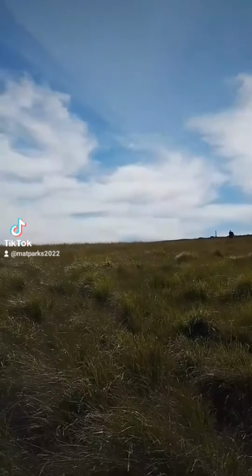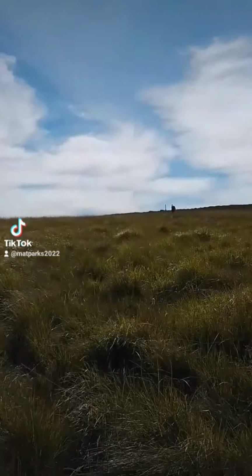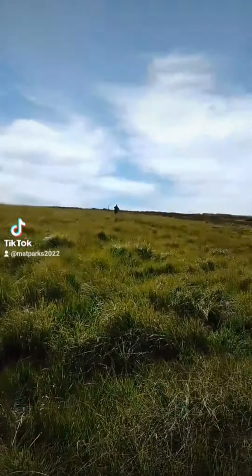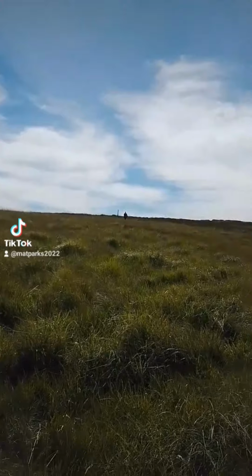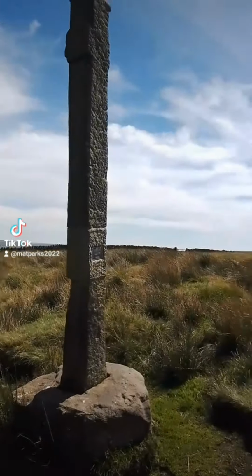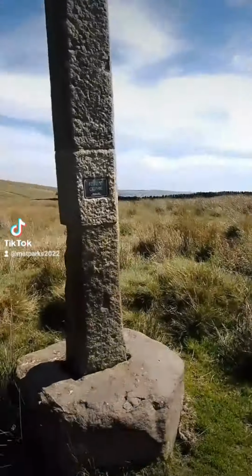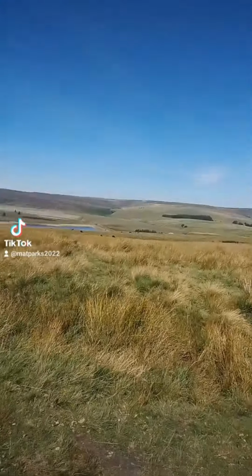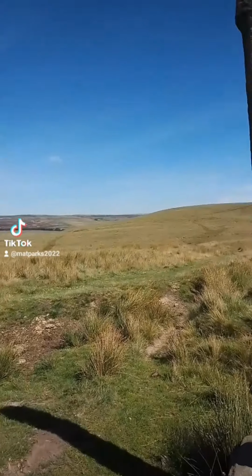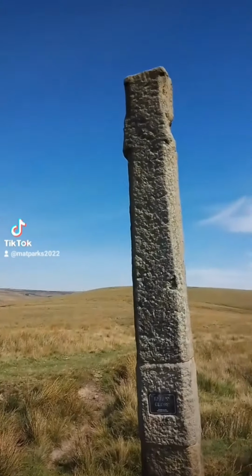Okay, so we are now quite literally trudging over the moors. So our next stop, which you might just see in the distance, Reaps Cross. And I won't tell you quite how annoyed I am that we've just trudged across the moors and there's a footpath directly next to it, but hey ho.